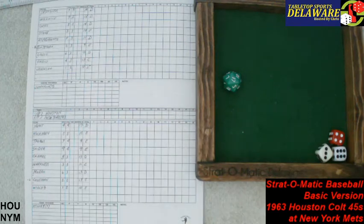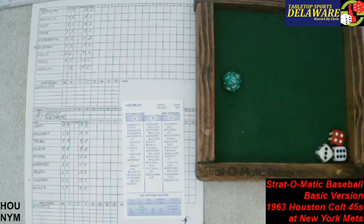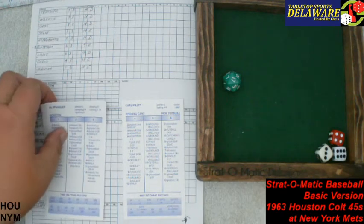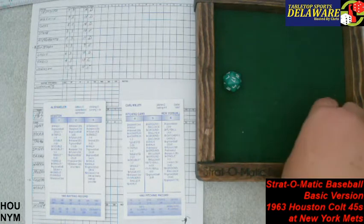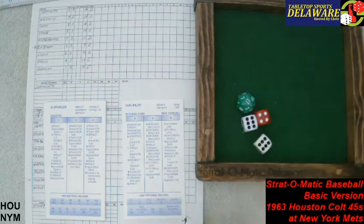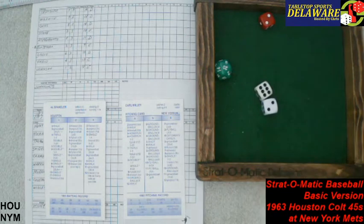Alrighty, Colt 45s are up first. There is Mr. Carl Willey. Al Spangler leading off for the Colt 45s. Let's get this party started, folks, shall we? Play ball! Al Spangler, 2-8. That's going to be a pop up to first, one away.